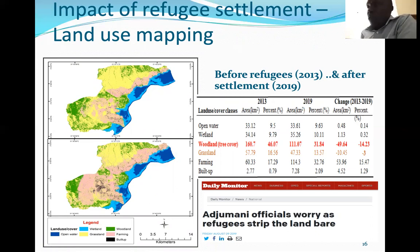One of our colleagues has expertise in forestry and GIS mapping. While we were in the camp, he did a quick investigation and took maps of the area. Then he was able to look at how the landscape was before the refugees came in 2013, and how it is after the refugees came, in 2019.